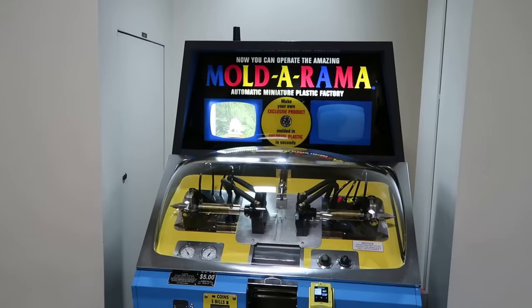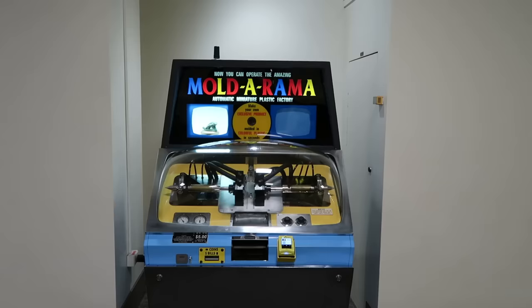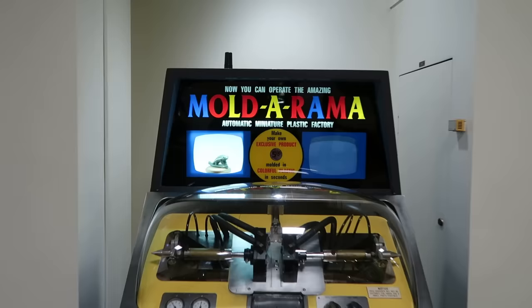And they do have a wonderful collection of moldoramas here. Although I do believe I have all the Field Museum molds. There we have the white Stegosaurus. Then over here, the green Ankylosaurus.